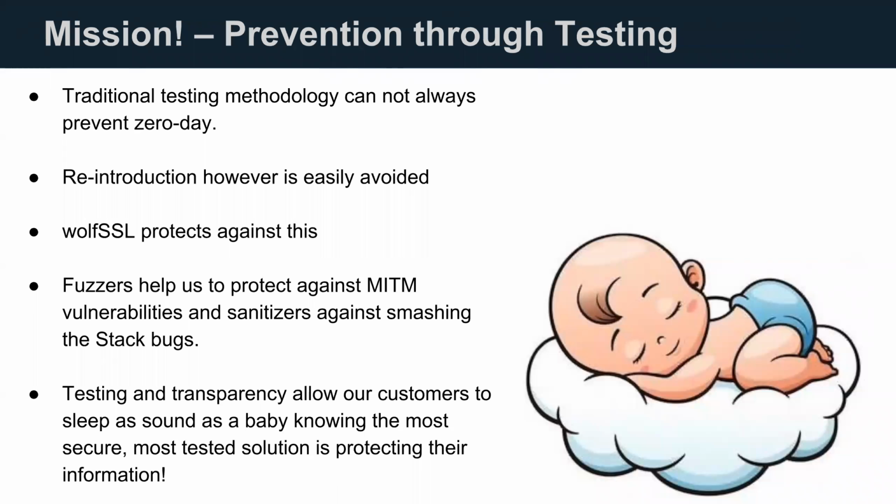And the reason we do that is because we've seen in the past some other SSL and TLS providers have suffered from reintroduction bugs, meaning they'll fix a vulnerability and then a year or two later somebody makes a change and the same bug is back in the solution again.